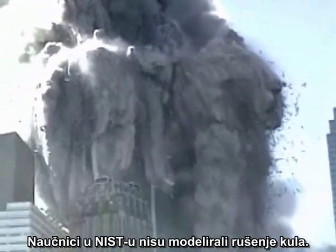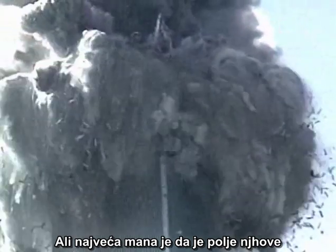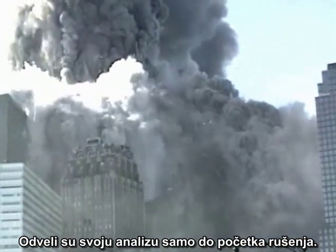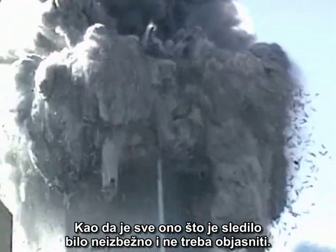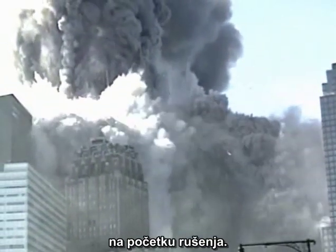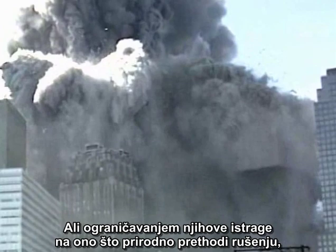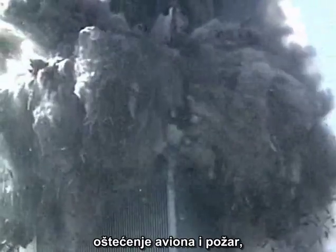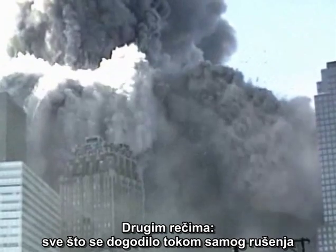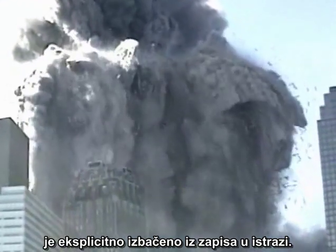The scientists at NIST did not model the collapse of the towers. Their analysis was gravely flawed in many ways, but the biggest flaw was that the scope of their investigation was artificially limited. They took their analysis only to the point of initiation of collapse, as though all that followed was inevitable and needed no explanation. The scope of their investigation was artificially limited to what might have happened or could have happened to begin the collapse. What they explicitly did not take into account is what actually happened. By limiting their investigation to the natural precursors of collapse, plane damage and the fire, they ruled out from the start any possibility of discovering evidence of planned demolition. In other words, anything that occurred during the collapse itself, such as the evidence you are seeing here, was explicitly scripted out of the investigation.